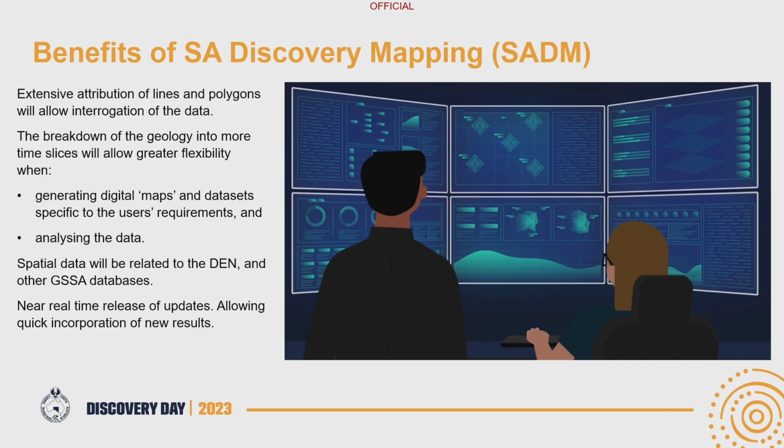So for the users, there are a lot of benefits of this project, I believe. The extensive attributions, the lines and polygons will allow interrogation of the data. The increased number of time slices will allow greater flexibility when generating digital, I'll call them maps, but it's just going to be surfaces, geological spatial features. And you can also create these time maps to your requirements, so it's very, very flexible. And you can also then extract the data related to that. So it's not just maps, it's data.